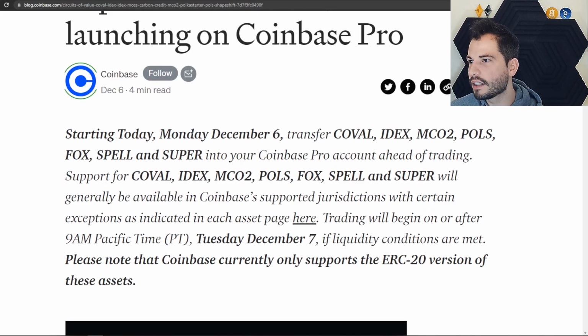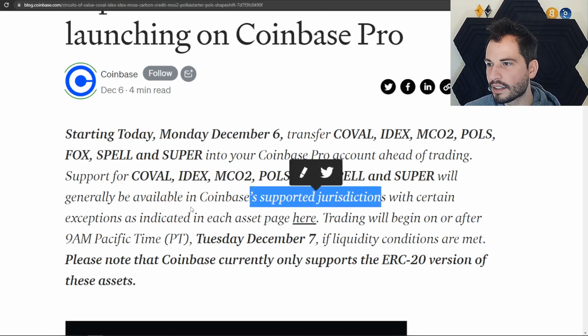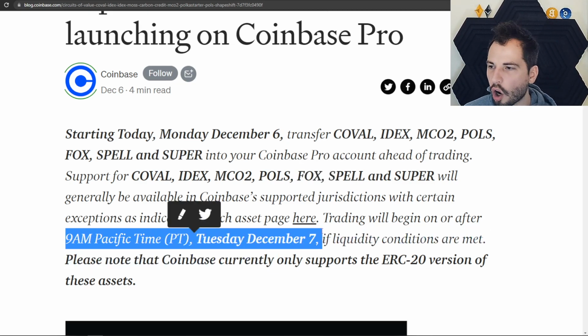It's seen that it's starting today, Monday, December 6th, guys. It's like they're all going to start listing. It says support for them will be available in supported jurisdictions, so there are going to be some exemptions. Keep that in mind. Trading will begin on or after 9 a.m. PT time, Tuesday, December 7th, as long as liquidity conditions are met.